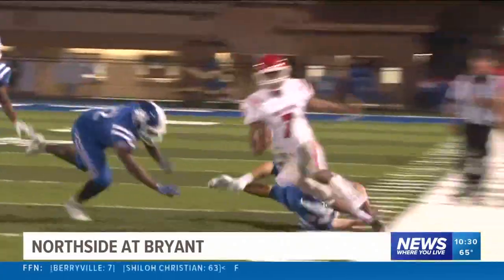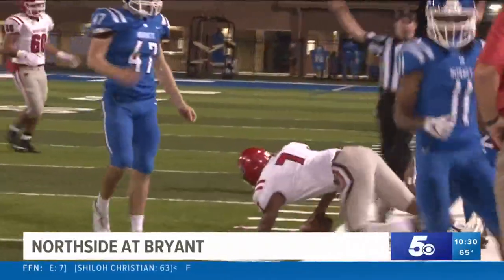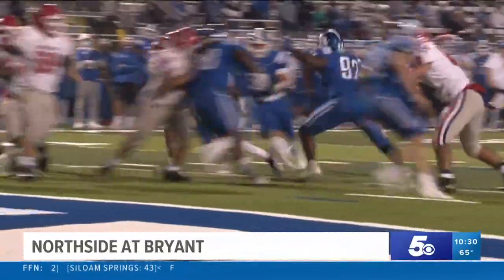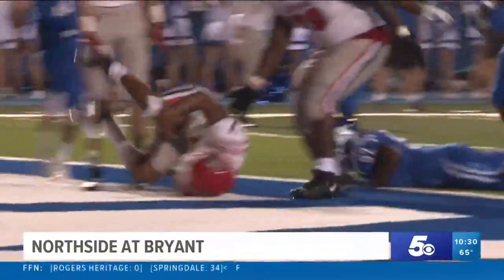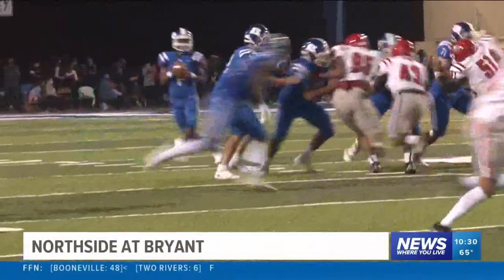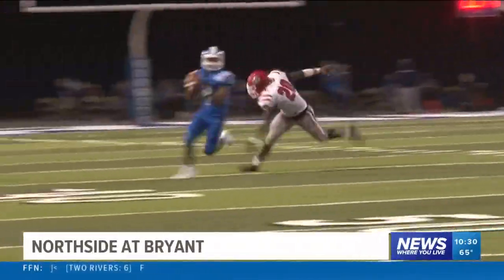Drayden Norwood doing what Drayden Norwood does, getting to the edge. Bryant, though, has that speed. They managed to knock him down. Not this time, though. Norwood looks like he's going to go outside, stays inside, breaks some tackles. Touchdown Grizzlies, and that would be, sorry to say, the only one that they score.